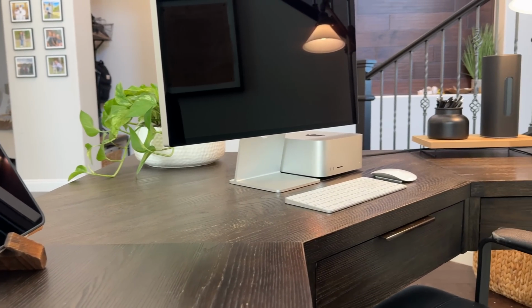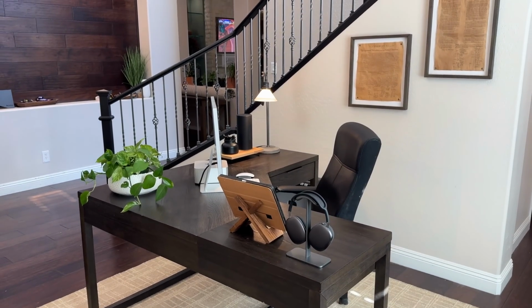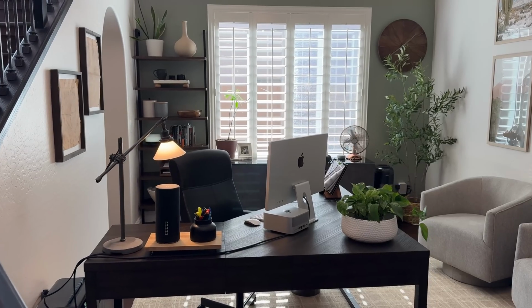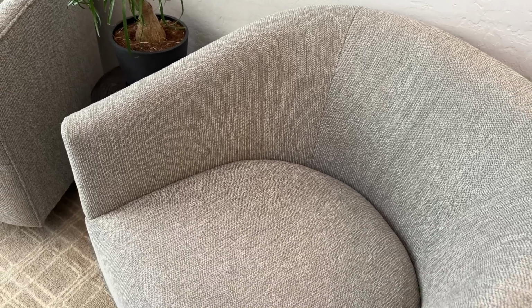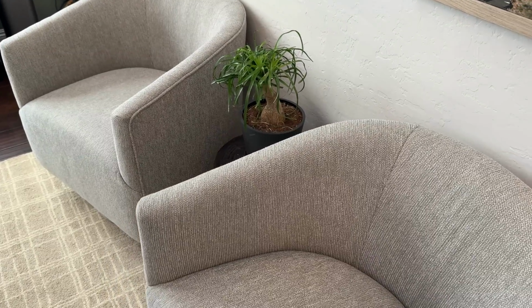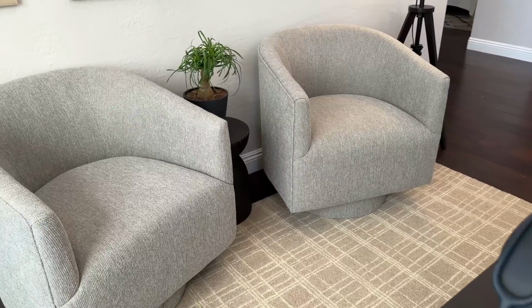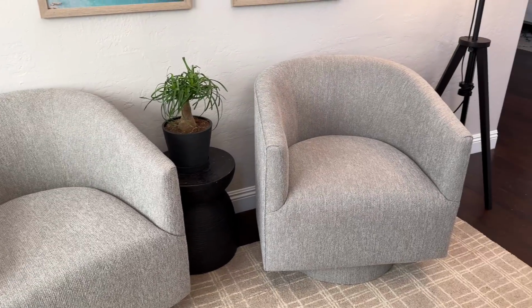Instead of stuffing it into the corner, we just placed this right in the middle of the room, kind of off to the left. That way it gave him a good view and it didn't stuff him into the corner, but it also gave us room to add in these beautiful swivel chairs. I will do my best to link a few similar ones that I found online, but these swivel chairs are beautiful, and I love that they had a smaller footprint so that we were able to kind of tuck them up against the wall, but they're still able to have movement because they do have the swivel bottoms.